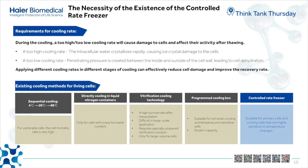So why do we need a controlled rate freezer? Because during the cooling, a too high or too low cooling rate will cause damage to cells and affect their activity after thawing. With a too high cooling rate, the intracellular water crystallizes rapidly, causing ice crystal damage to the cells. With a too low cooling rate, osmotic pressure is created between the inside and outside of the cell wall, leading to cell dehydration. Applying different cooling rates in different stages of cooling can effectively reduce cell damage and improve the recovery rate.